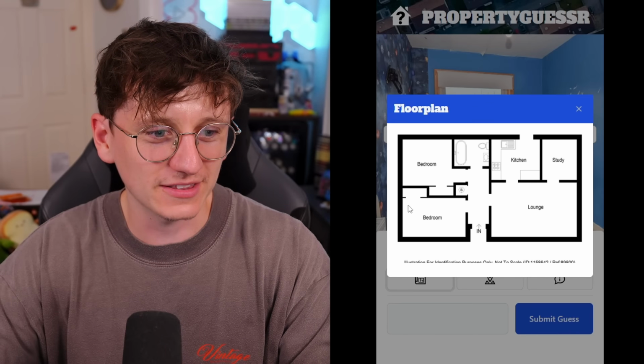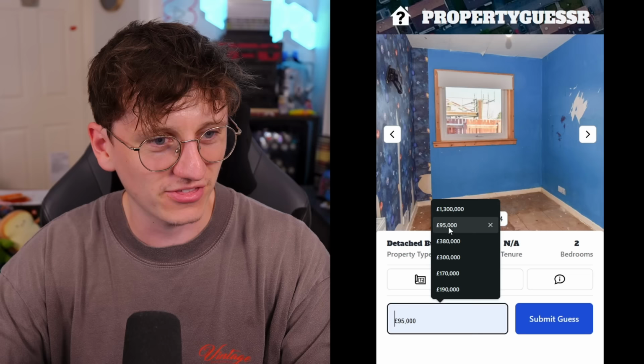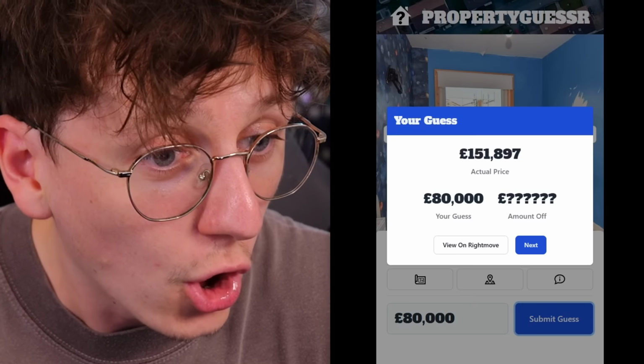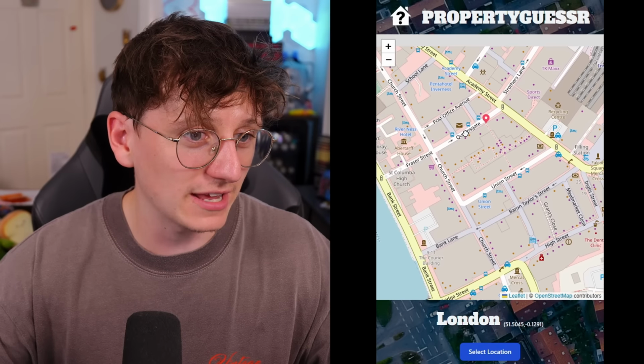It's small. That's a really small bungalow. I am gonna go with, we did 95,000. Let's do 80,000. But it might be lower, it might be higher. We will see. Whoa. Okay, Inverness must be quite a nice spot, because that's very high, I would say, for the pictures anyway. It might have been a really, really nice location, but just don't know enough about it.